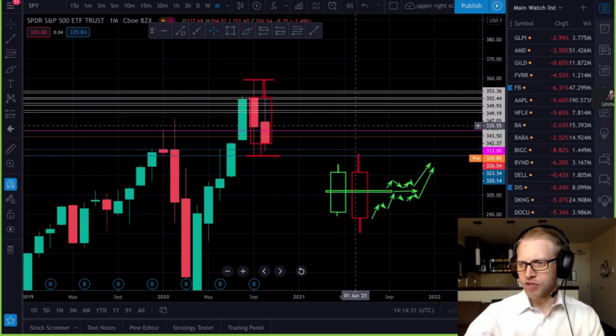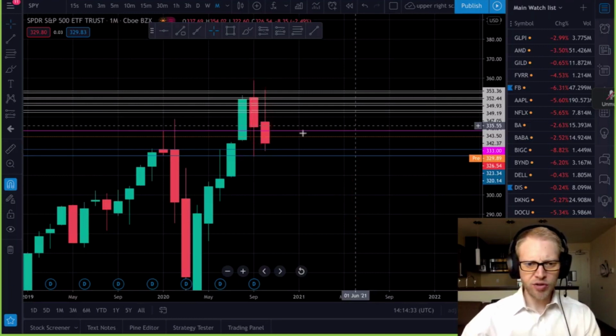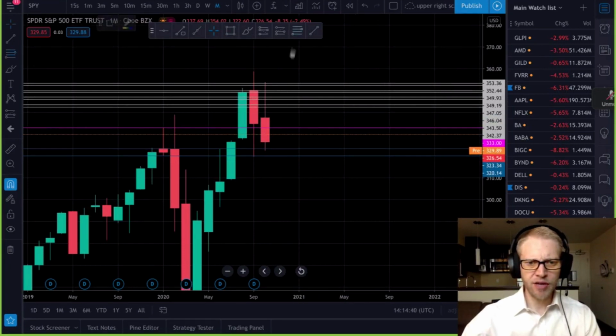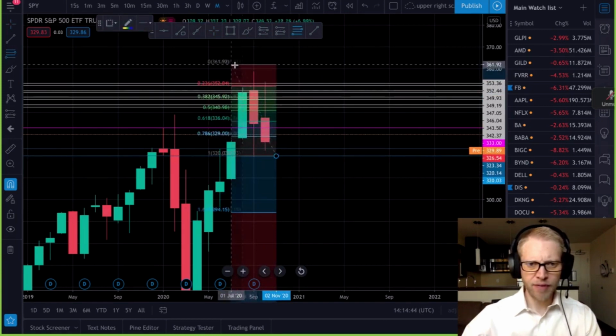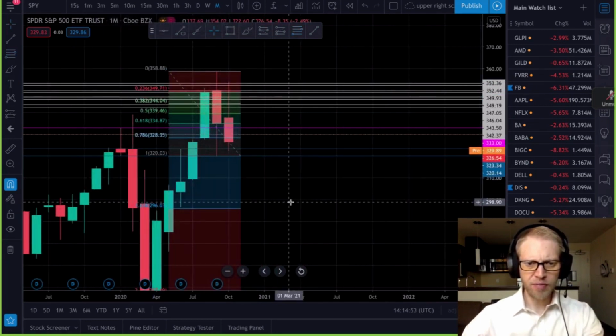So right now, let's just find our top and bottom. This is the weekly at this point, as far as the 50% retracement on the weekly time frame. Now let's find the 50% on the monthly time frame. And I don't want to clutter up the charts too much, so I may, for myself, take off some of these lines.